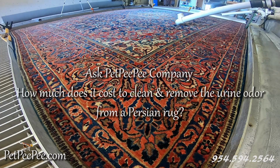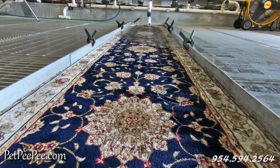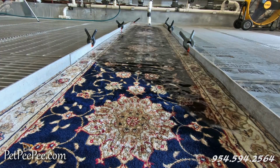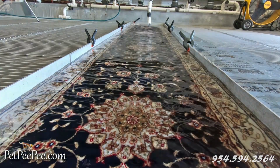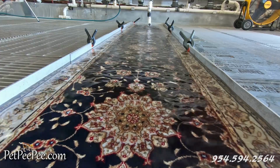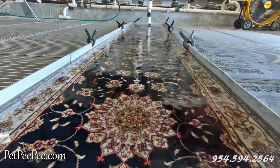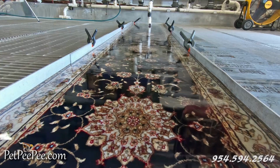The number one question that I receive daily: how much you charge to clean Oriental rug? Allow me to explain why my answer it's very complicated. Every rug is different. I am not a carpet cleaner that charge by the square foot. Oriental rug have a different pattern, color, and sensitivity.